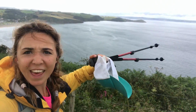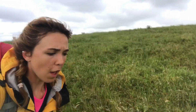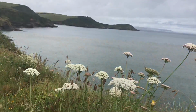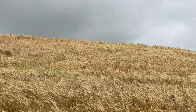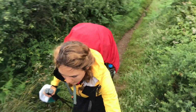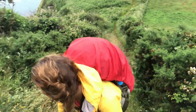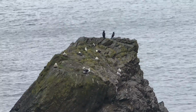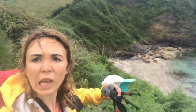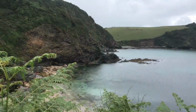So I'm headed there. That's Okehampton Nature Reserve, where I'm going to go check out a breeding site for fulmars. It's so hilly. Oh, stairs, you are my favourite. Lush beach alert! Lush beach alert!